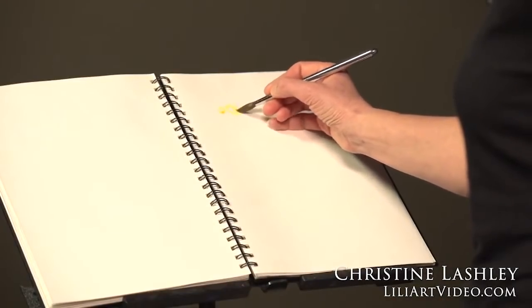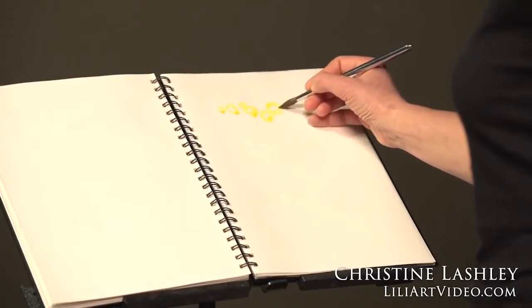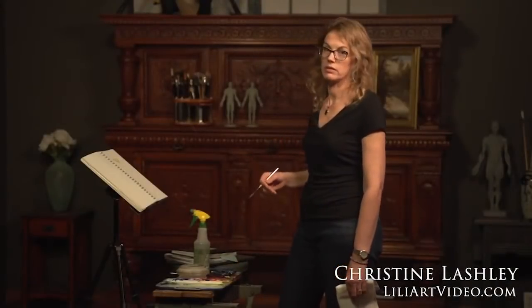So let's say we have some city lights here, and those are going to be our brightest brights. We already know that. So the point of this exercise is basically to establish that your lights are your brightest bright, and a good way for me to try to tap into that is to work from memory.